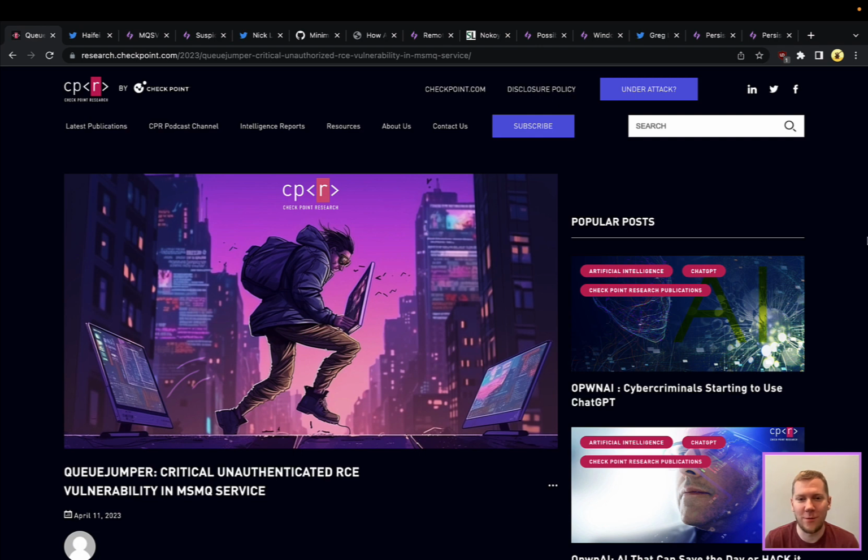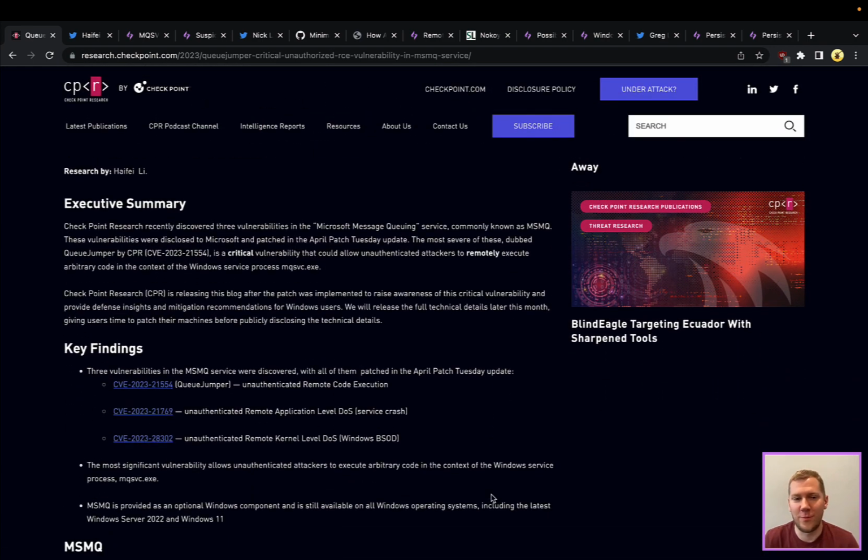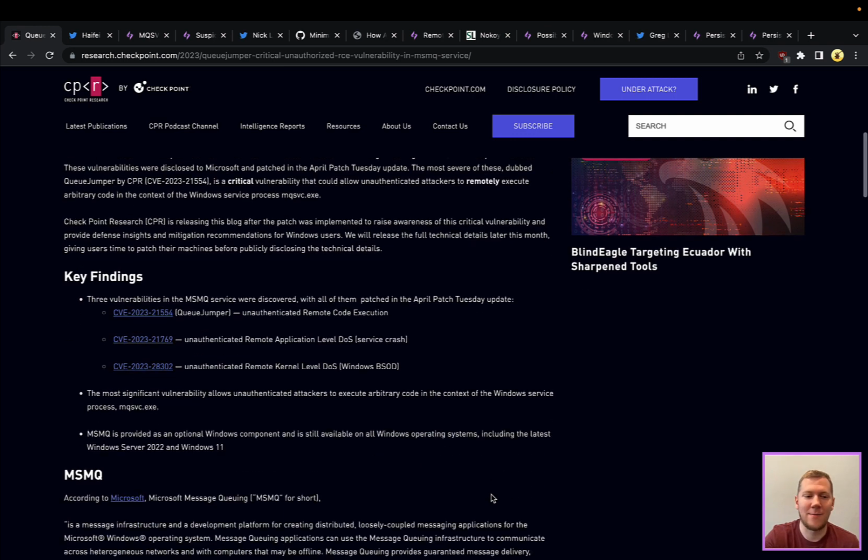This is a vulnerability affecting the MSMQ, or Microsoft Message Queue, service. Apparently from the author, this is a trivial vulnerability. It's pretty high impact, and it gives remote code execution to any server that has the Microsoft Message Queue service installed. That's bundled in a lot of production applications, particularly things like Microsoft Exchange Server. So this can definitely be pretty high impact.